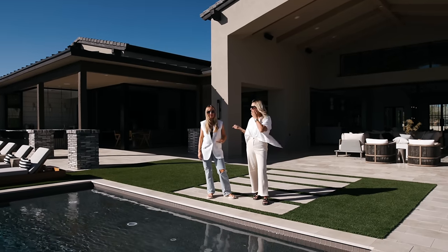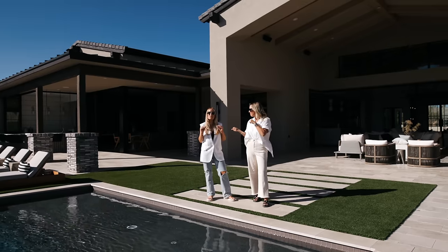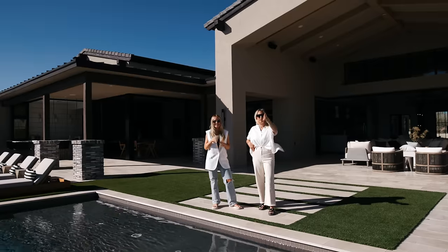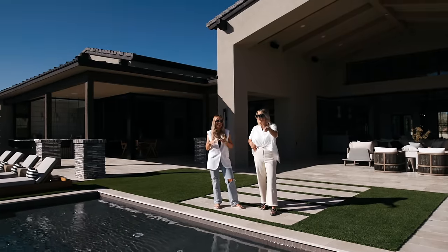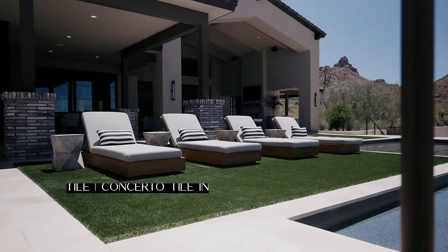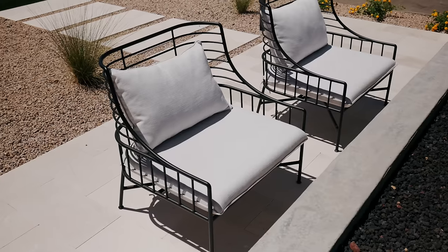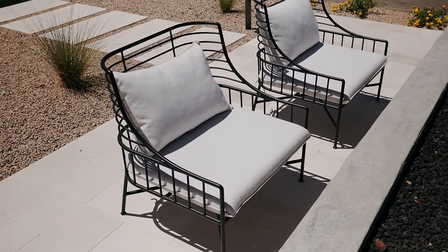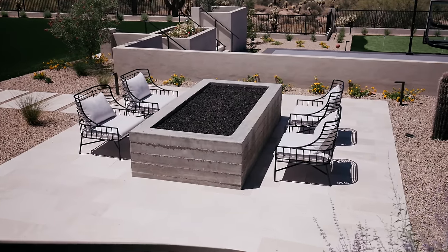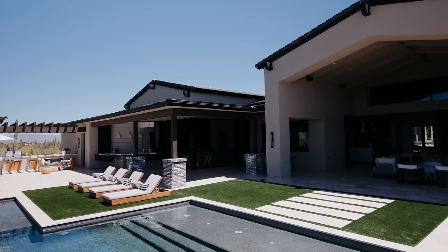So do you remember what the waterline tile is? The waterline tile is very important when you're choosing your pool tile. Friends don't let friends choose ugly waterline tile. Consult a designer. Absolutely. Find a friend. So this is from Arizona Tile. It's from their Concerto line, and I believe it's the color Grayish. It's just a very simple 2x6 or 8 tile that we did in a vertical stack bond going all the way around the pool. Super minimal, super modern.